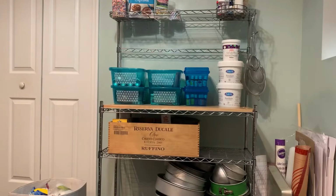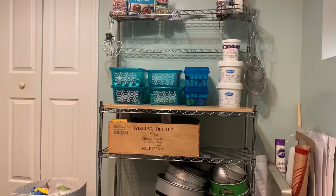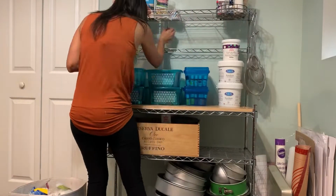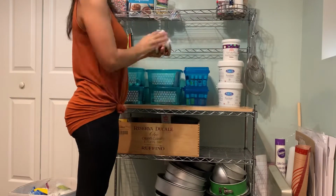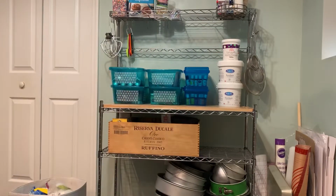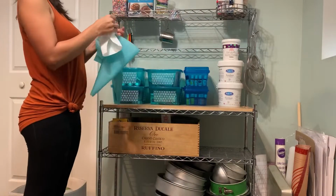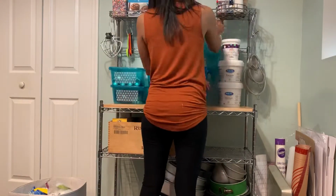So as you can see, I started my decluttering off on this shelf that's kind of like a baker's rack, and it holds all of my husband's baking stuff. I got this for him about 3 years ago, because he had absolutely no place for all of his baking stuff. He started selling cakes from home and it became something he has a passion about, but he really had no place for it. So 3 years ago, I organized this for him.